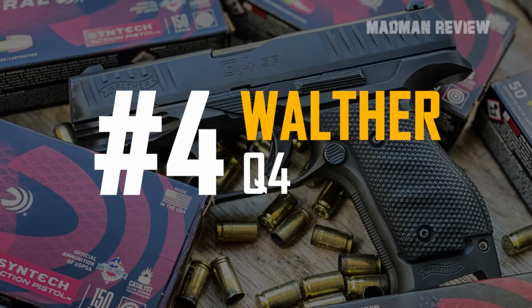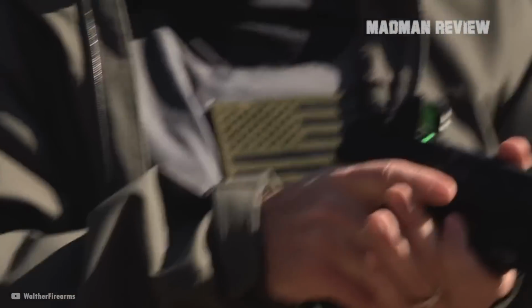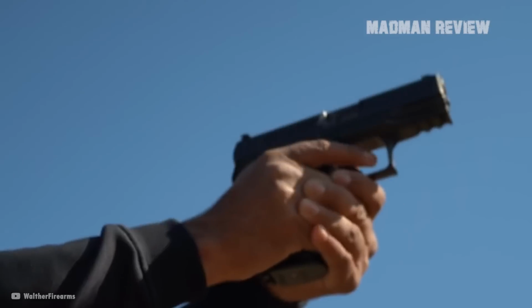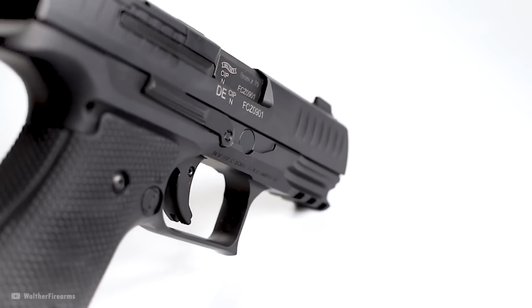Number 4, the Walther Q4. The Walther Q4 is a very practical gun, being big enough to get you the right accuracy and power, but also small and light enough to carry concealed. It comes with a capacity of 15+1 rounds of 9mm. Being a Walther, it just shoots great. The recoil management is no challenge at all, so that you can bring a great number of rounds on target in a short amount of time.